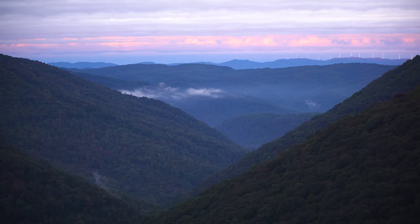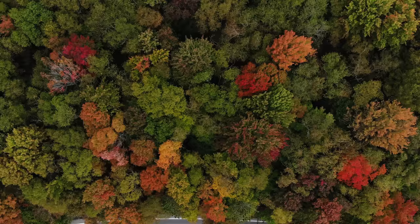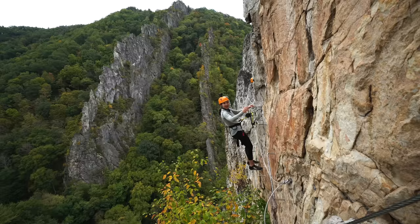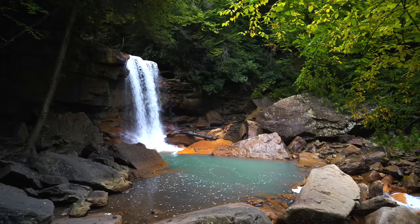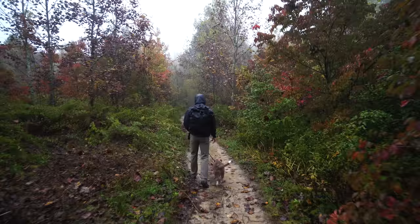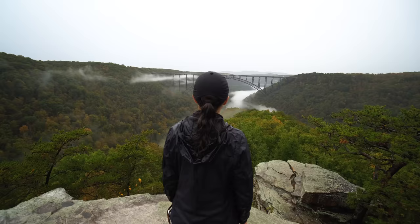For the last few weeks, we have been driving around the beautiful state of West Virginia and visiting different towns, facing our fears and climbing a via ferrata, hiking, and so much more. And for our final adventure in West Virginia, we've driven south to explore the New River Gorge, an area of the state that is popular for hiking, whitewater rafting, and beautiful views.